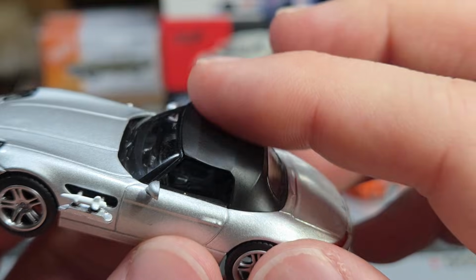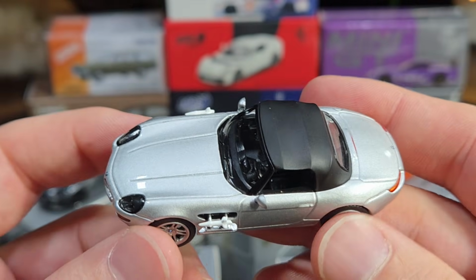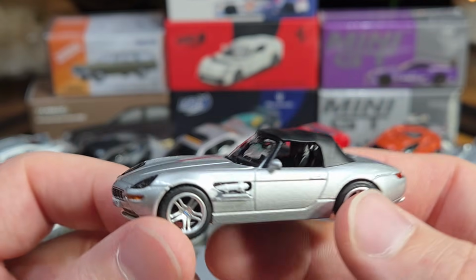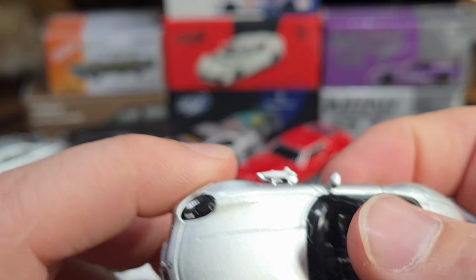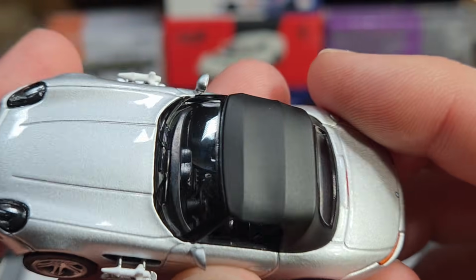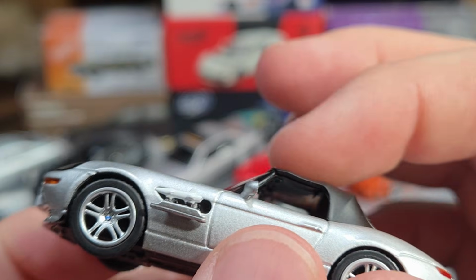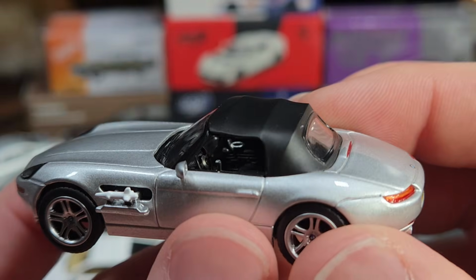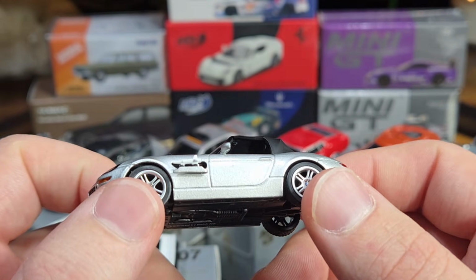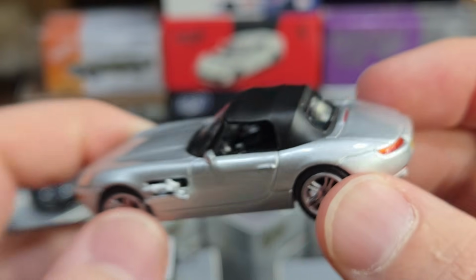But I like that this one has the soft top up. So these are convertibles. I think all of the Z8s are convertibles. I don't believe they made a hard top Z8. But this one actually has the soft top up, which is really cool. It's just black plastic. I don't think it's painted or anything, and it's a little wavy, which gives it the impression of being a softer material. So I do really like that. It kind of looks like it even sags a little bit in the middle on the inside right there. But yeah, it looks awesome.